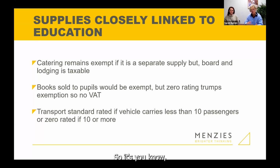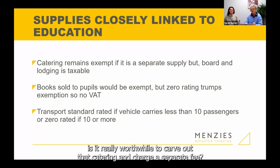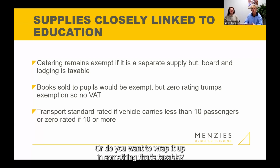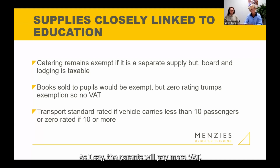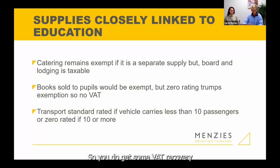I know some schools have been saying, well, we'll carve out the catering, and so on. Is it really worthwhile to carve out that catering and charge a separate fee, or do you want to wrap it up in something that's taxable? As I say, the parents will pay more VAT, but if you're not making much of a markup on that, then it might well be worthwhile leaving the catering in, covering it in the education fee, so you do get some VAT recovery.